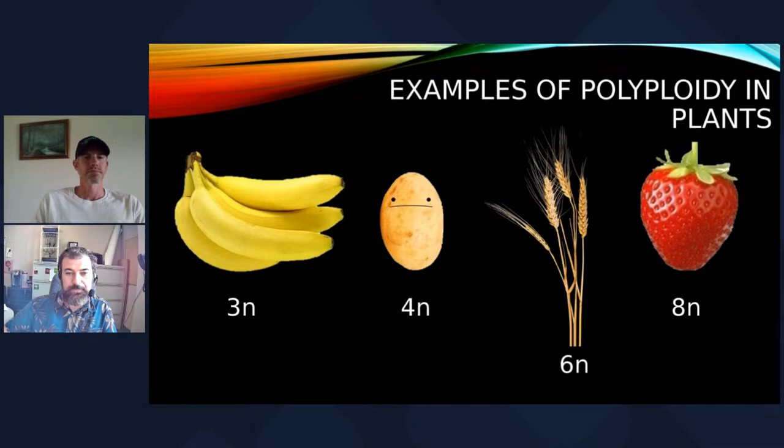So some examples of polyploids in plants. I was watching some of the earlier talks too, and they gave away some of my secrets here, but some examples of polyploids in plants that you would be familiar with would be banana, which is a triploid, and potatoes, which tend to be tetraploid, but there are diploids and all the way up to, I believe, pentaploids and things like that. Common wheat is a hexaploid, so it has six copies of each gene. And then strawberry is an octoploid, and so it has eight copies of each gene. Right. And so there are a lot of other plants that do this, but these are just common ones that I thought were good examples.